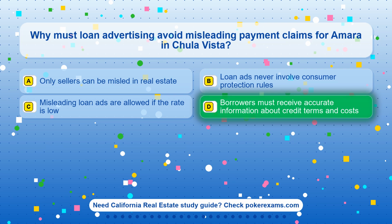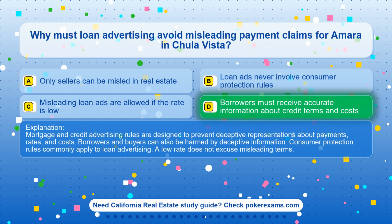The correct answer is option D. Borrowers must receive accurate information about credit terms and costs. Mortgage and credit advertising rules are designed to prevent deceptive representations about payments, rates, and costs. Borrowers and buyers can also be harmed by deceptive information. Consumer protection rules commonly apply to loan advertising. A low rate does not excuse misleading terms.